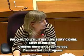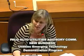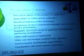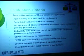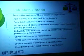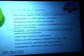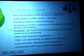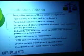And then these other evaluation criteria, obviously we'll do cost-benefit analysis, so the benefits that we're expecting against the cost of staff time, consultant, or any other resources that we have to put in. And then there's also some other criteria that may be used for weighting, and that again will match with the city's policy for local economic development opportunities and coordination with local research institutes.